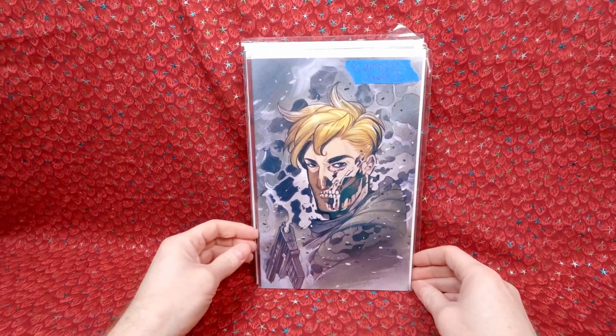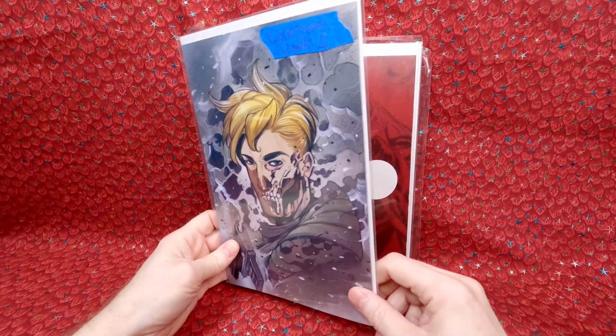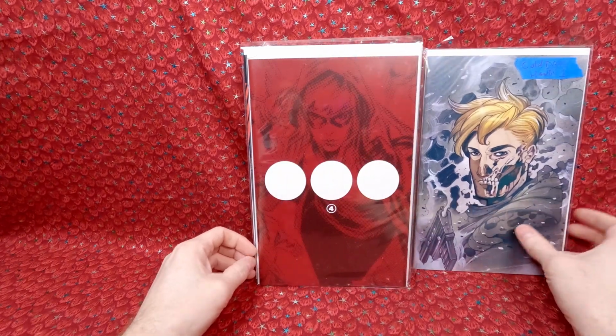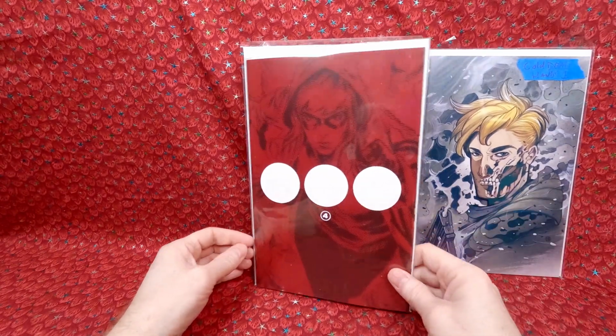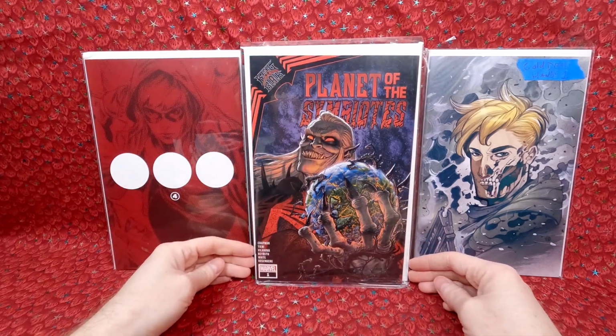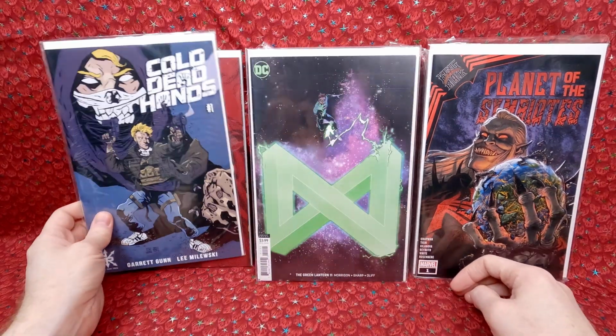Alright, Cold Dead Hands number 1, the Virgin variant. Same artist. Oh, I think it is Peach Momoko. So I was right. Okay, I wasn't 100% sure, but it is Peach Momoko. That's awesome. Happy to get that. Don't know what that is, but it looks cool. Planet of the Symbiotes number 1. Gorgeous cover. Cold Dead Hands number 1.